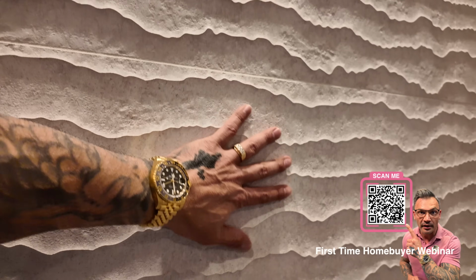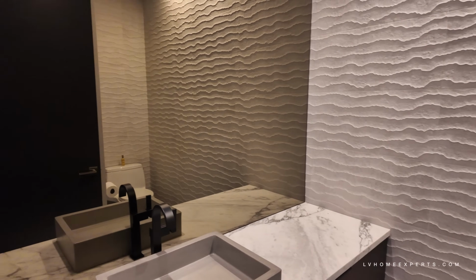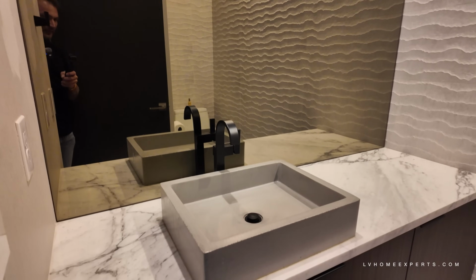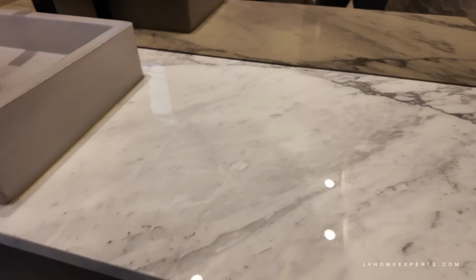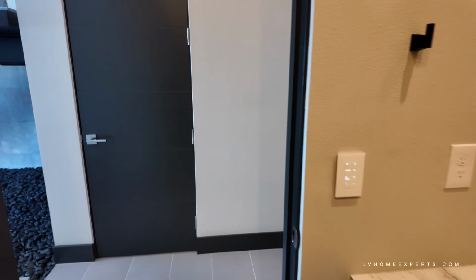Love the beautiful texture here on the tile. Very subtle. And just this mirror. I love the color of the mirror. Nice vessel sink. Then we have a nice man-made countertops with the floating vanity LED light underneath. Here's just a utility closet.